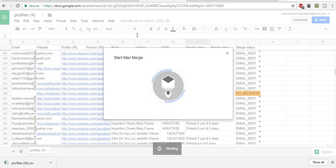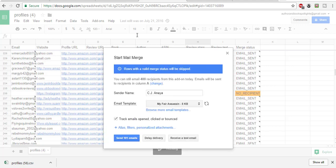send 400 emails. And if you have more than 400 emails that you've collected on this particular spreadsheet, it will send those 400 emails that day, and then anything left over, it will send again the next day. So if you have like 500 emails on this spreadsheet, then it will send 400 the first day, and then it will send another 100 automatically the next day without you having to do anything about it. And then, the next day you just go back in and add more.